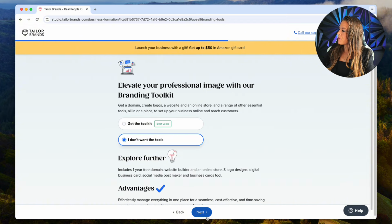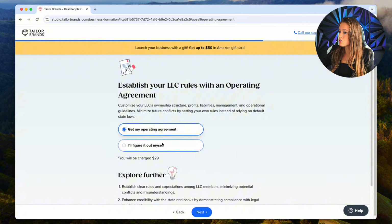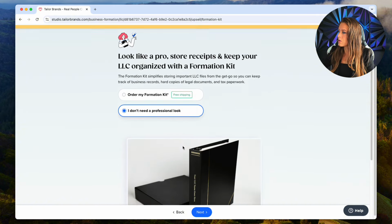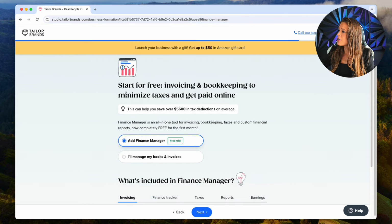We're going to skip on the branding toolkit. And for $49, we can get our LLC in just 2 days from now. You don't need an operating agreement, so let's skip this. And I do not want the toolkit. I'm going to skip.